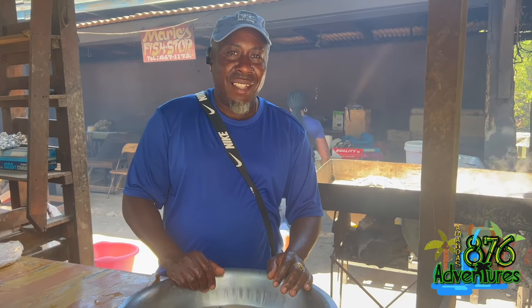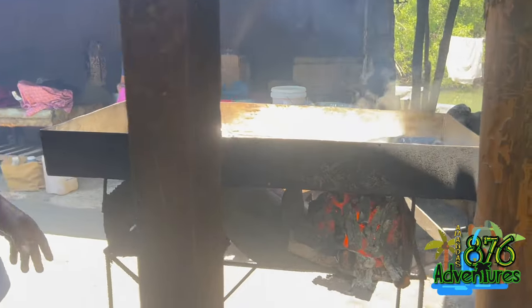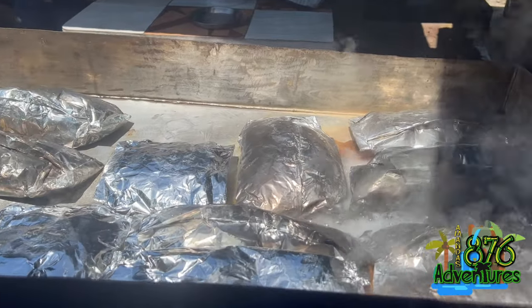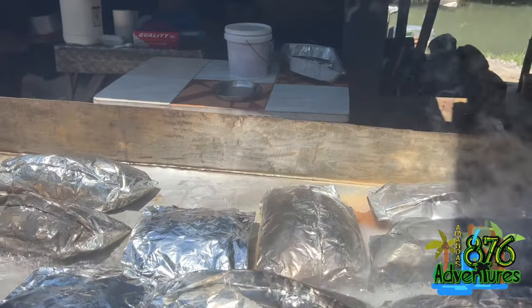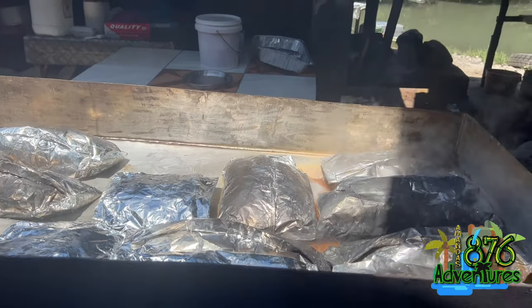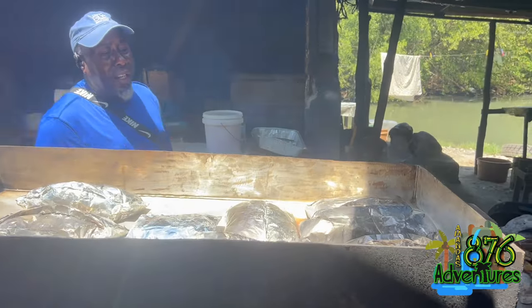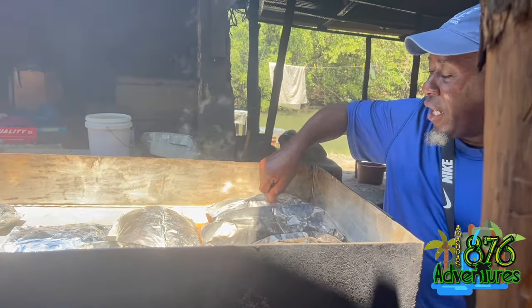Tell me what you have. Okay, right now we have steamed fish ready. So I saw you properly steam the fish then. Yeah, all one. You see that? No grease. One fish to a parcel. You have crackers in it? Yeah man, crackers, okra, pumpkin, carrots, callaloo, and the whole works. How much you want? $2,400.